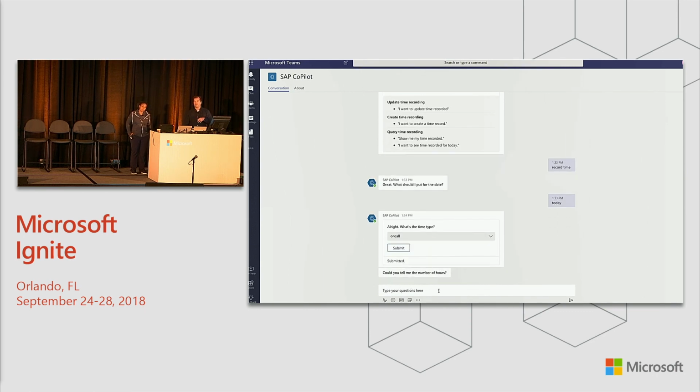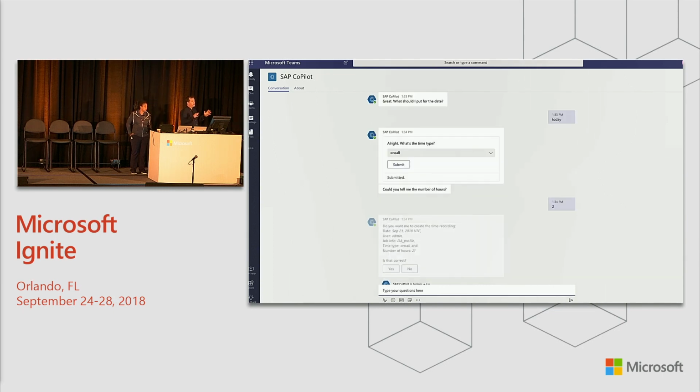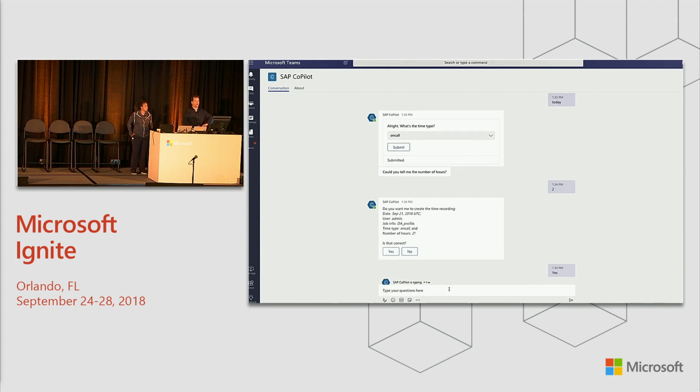SAP is going to come back to me and ask me just one more thing, how many hours was I actually working? And then what will happen is SAP will record that time in the back-end system. This is the enterprise time management system. It'll give me a confirmation. I'll say yes, and then done.